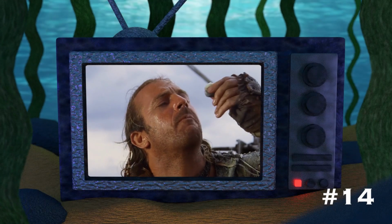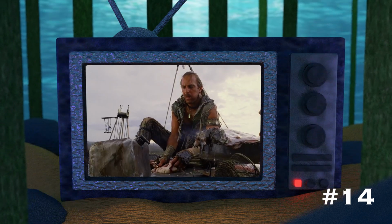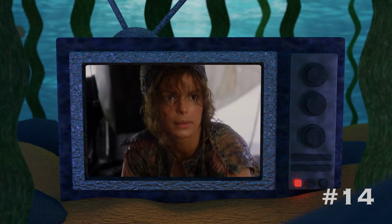Number 14. An extended dinner eating scene in which the Mariner tells Helen and Enola to drink as much hydro as they would like because rain is coming that evening.